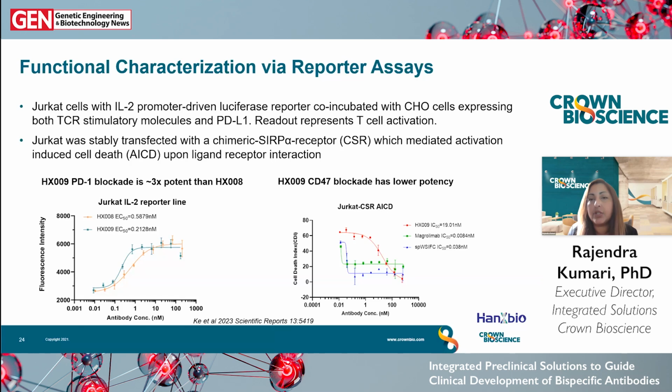Similarly, we also assessed the CD47 function blockade by HX009 using another reporter assay where the Jurkat cell line was stably transfected with a chimeric SIRP-alpha receptor composed of the CD47 binding domain of SIRP-alpha, the transmembrane domain of CD28, and then the intracellular CD3 epsilon signaling domain. The CD47 gene was actually removed from here, to avoid self-binding with the cell. So when CD47 binds, the cell triggers a strong CD3 activation, which leads to cell death, and this can be prevented by anti-CD47 antibody binding or soluble SIRP-alpha mediated neutralization.